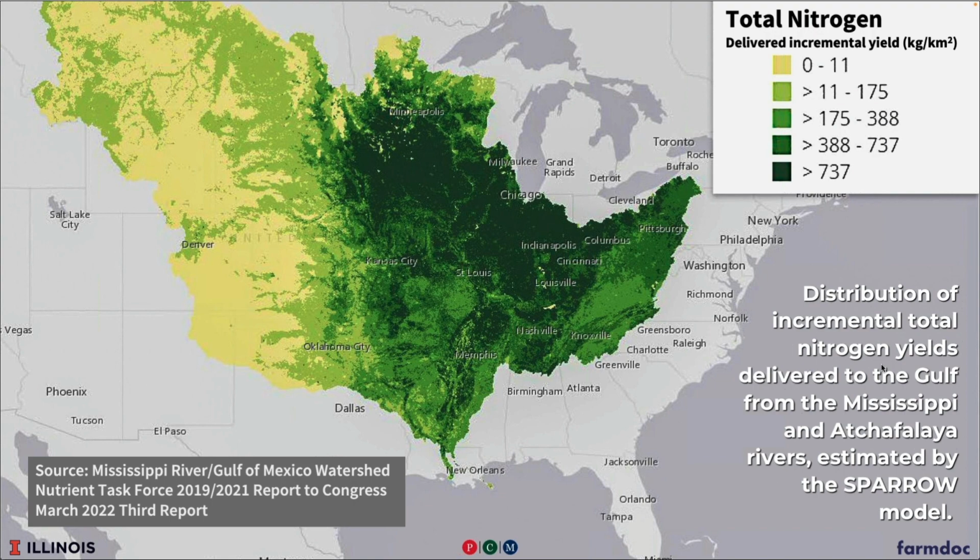This map shows the distribution of total nitrogen yields within the Mississippi River Basin, and it was part of a report to Congress back in 2022. And you can see that most of Illinois falls into this dark green, indicating that we're a high contributor of total nitrogen to the Gulf of Mexico.